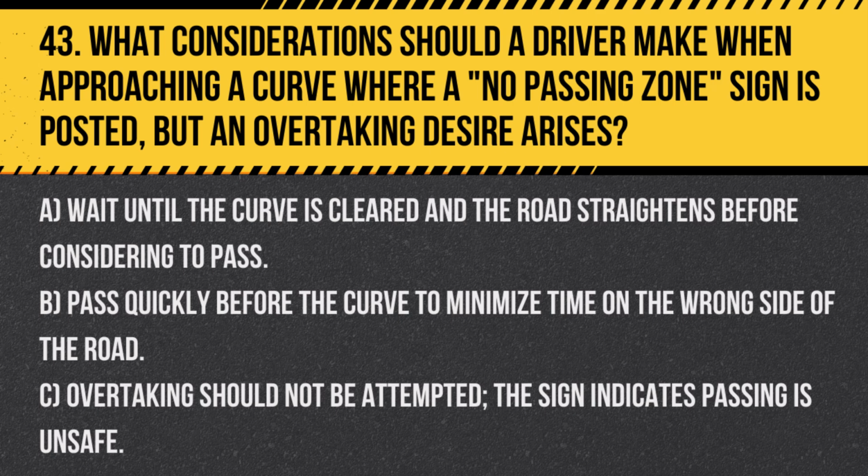Question 43. What considerations should a driver make when approaching a curve where a no passing zone sign is posted, but an overtaking desire arises? A. Wait until the curve is cleared and the road straightens before considering to pass. B. Pass quickly before the curve to minimize time on the wrong side of the road. C. Overtaking should not be attempted. The sign indicates passing is unsafe. Answer: C. Overtaking should not be attempted. The sign indicates passing is unsafe. Curves often have limited visibility, and passing here increases the risk of accidents.